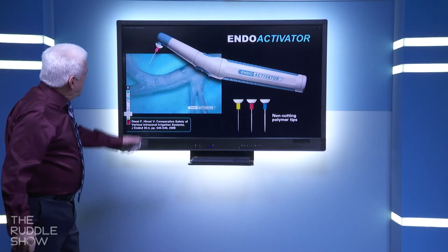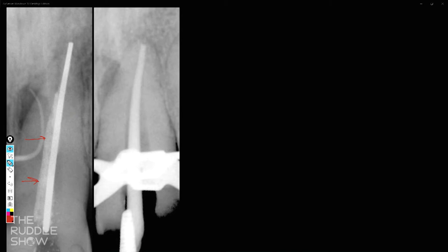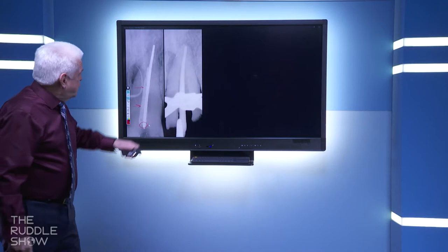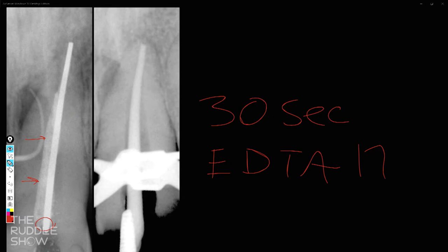So after you get that silver point out, and the laterally condensed gutta-percha out, get all that out. Now you have a loose point. You'll choose your method to get it out. There's not so much shaping to do, but there is some cleaning to do. So fill this brimful with chloroform, hit it with the EndoActivator, and do that for about 30 seconds. Then go right to your EDTA 17% and do that for 1 minute.